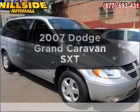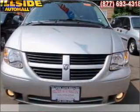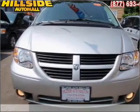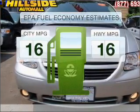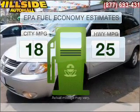Check out this 2007 Dodge Grand Caravan. Find everything you want in a ride under one roof with this vehicle. Save your money. Make fewer trips to the gas station to fill your gas tank when driving this fuel-efficient vehicle.